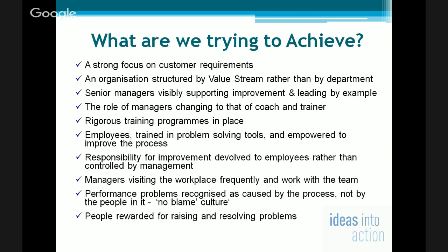In a lean organization, we recognize that performance problems are caused by the process, not by the people in the process. So this means a no blame culture. We're not trying to catch people for making mistakes. We're asking, what is it about the process that allows these mistakes to happen? And people are rewarded for raising and resolving problems. So we're keen to identify problems so that we can remove them rather than hide problems.